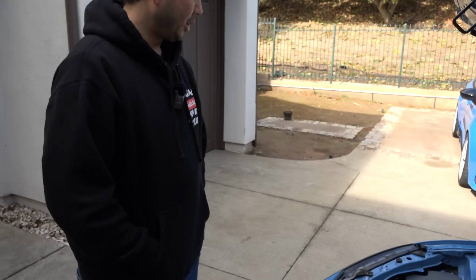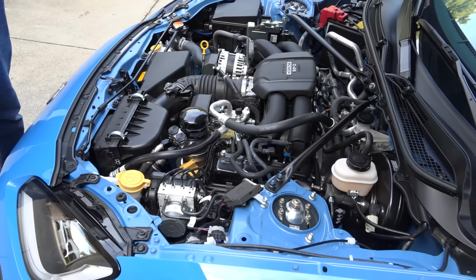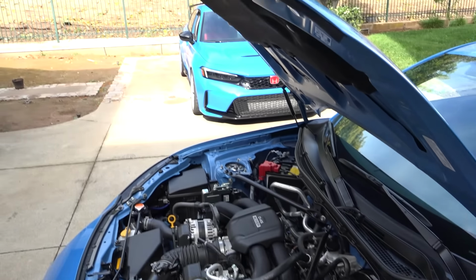I'm on stock sway bars still. Okay. I'm actually really liking the idea of it being on stock sway bars. It actually feels pretty good like that. What kind of power does this car make now? I had it tuned, but I never had it on the dyno. If I were to estimate, I'd say it's somewhere in the range of low 2s, probably about 210, 215 to the wheels, I think.